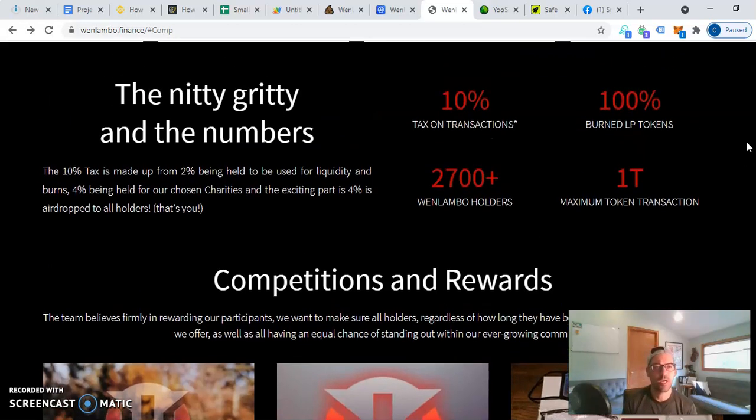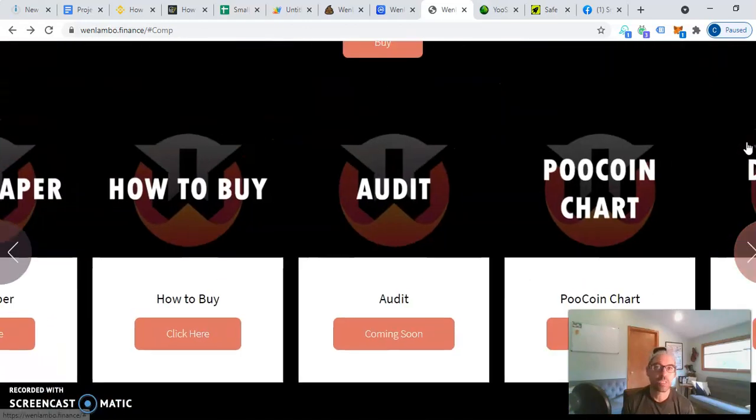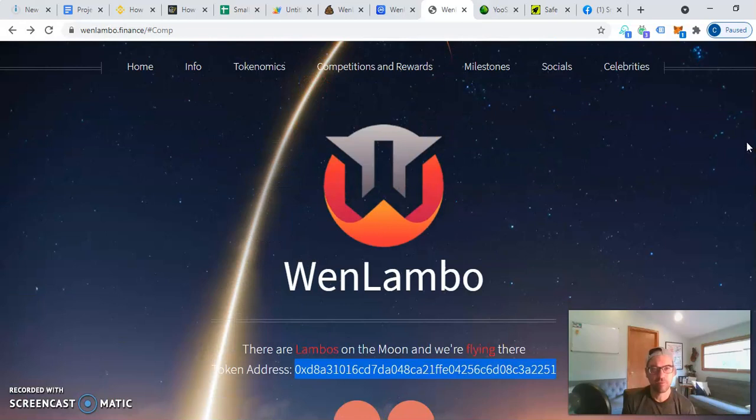10% tax, right? So here we're getting into the tokenomics. 10% tax made up 2% being held for liquidity and burns, 4% for chosen charities, and 4% is airdropped to all holders. If you're familiar with SafeMoon or any of the other reflective slash hyper deflationary coins coming out in the last few weeks, this is nothing new to you. Essentially, you pay a vig getting in and a vig getting out, but that money is dispersed at least part to the current stakeholders. That will fuel some of the comments you see online, which are often when the coin is going down and people want to get out, the old guard of the coin will step in and say, "Oh, you're stupid or you're silly for selling because you're just making coins while you're holding," and that's absolutely true.